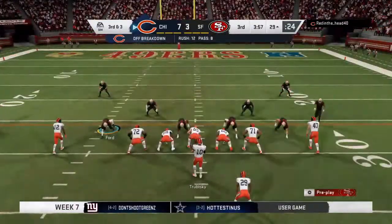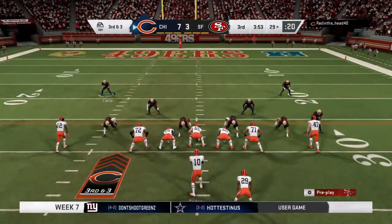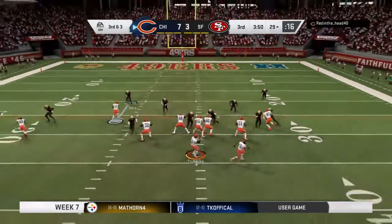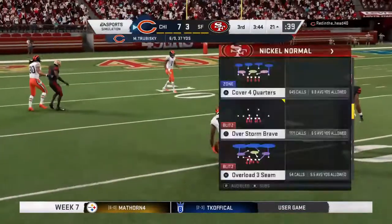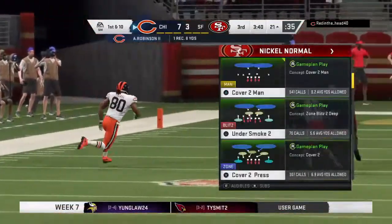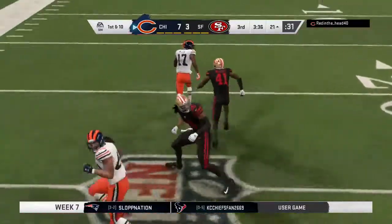Seventh play of the drive now as they come up on a 3rd and 3. From the shotgun is Trubisky. And Robinson with a big catch. And he will have a first down at about the 21-yard line. That his first catch so far. They've held him under wraps, but he's got a first down there.